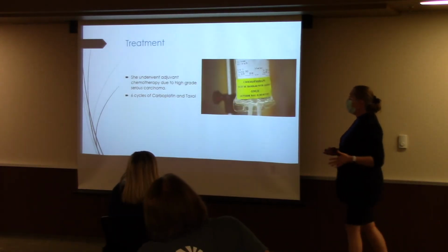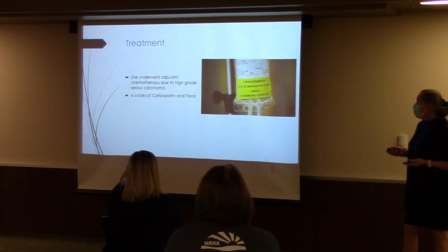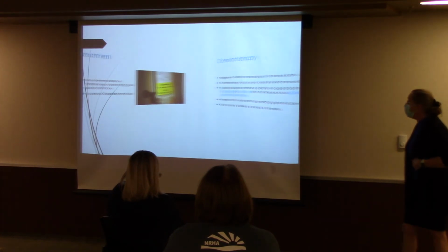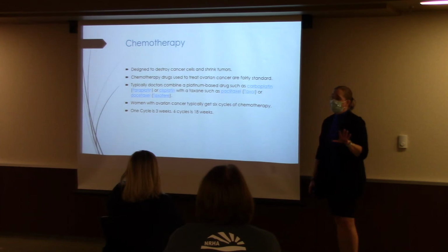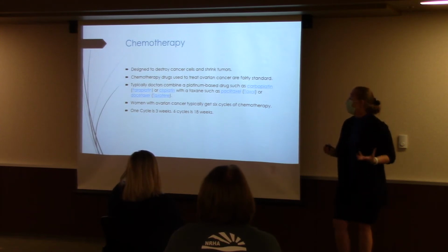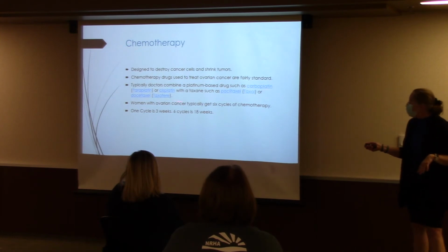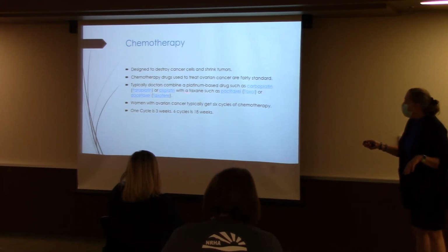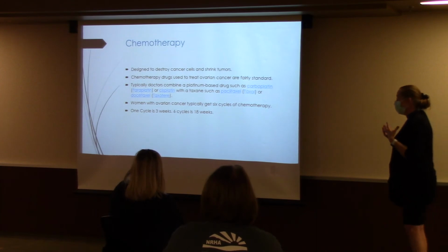So she underwent adjuvant chemotherapy due to the high-grade serous carcinoma and had 6 cycles of carboplatin and Taxol. So chemo is designed to destroy the cancer cells and shrink the tumors. These drugs are pretty standard, and at the initial diagnosis, most women will undergo a platinum-based drug such as carboplatin or cisplatin and a taxane combination, or Taxol. Women with ovarian cancer will typically get a 6-cycle dose of chemo.